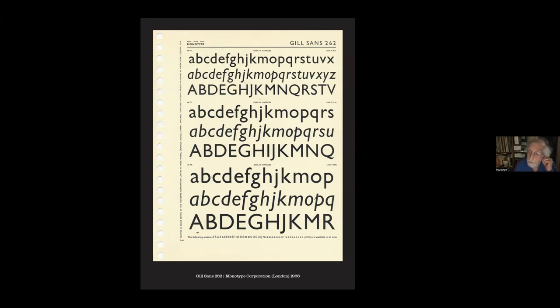If you have a new typeface, even if it's only one or two point sizes, you can make a specimen for that. This is Gill Sans in some of the larger sizes. And you'll notice that the letters differ from size to size in this typeface. Look at the lowercase a, if you're not familiar with Gill Sans.